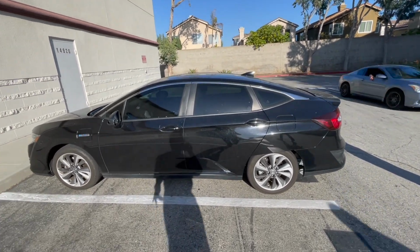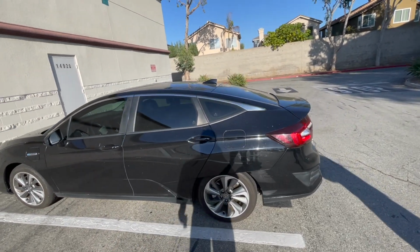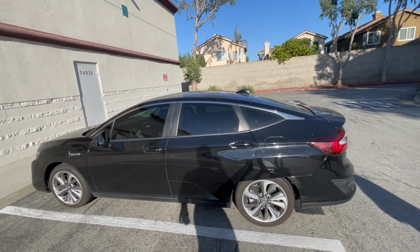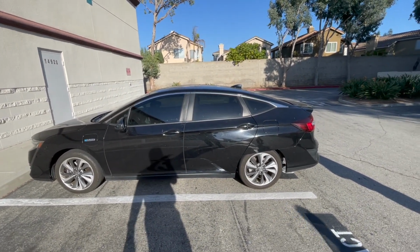Although you may not think of exciting when you think of a Honda Clarity, to me I think this is a really neat car. I'm into the more unique, oddball cars, if you will. And this one has a pretty interesting story.